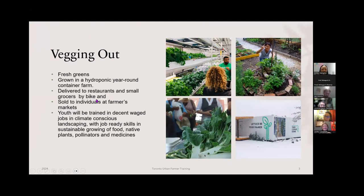So the project that I'm working on is called Vegging Out, which is an aspirational project. I have a business plan and a feasibility study done. So we've done the math and we have a go, which just means that it's seen as a feasible project. But like many hydroponic farms, the goal is to sell fresh produce as well as some other products.